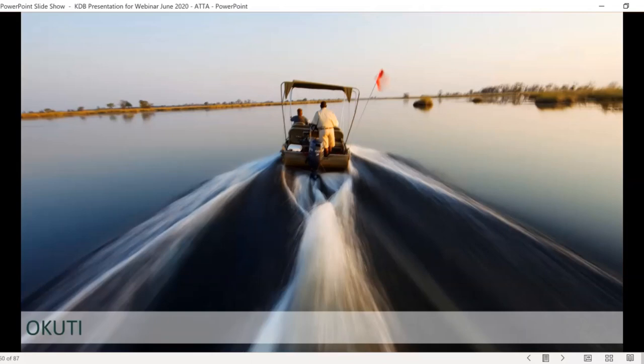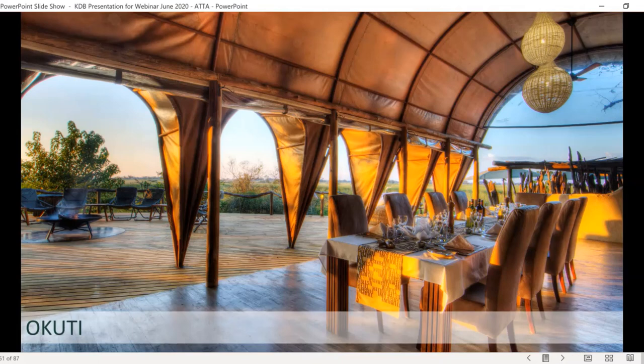So this is the dining area. We've also got a pool, lounge area, and then a fire deck at the front of camp. What's really lovely about the location of the camp itself is it's along the Monachira River. This is a channel. It's one of the main channels of the Delta. So whether you're in your room or you're at the main area, you have that water element and you have that channel flowing in front of wherever you are.